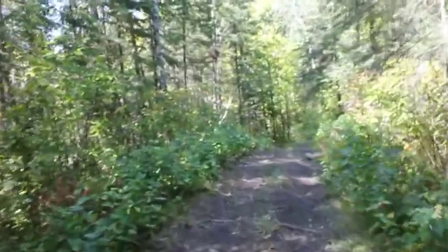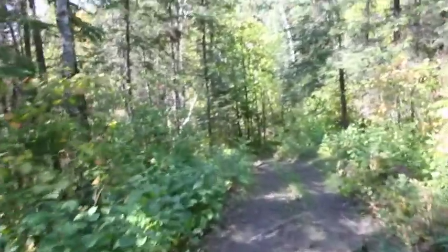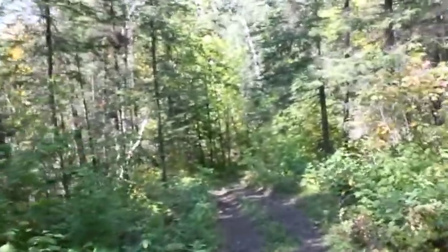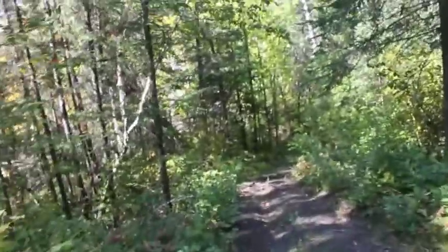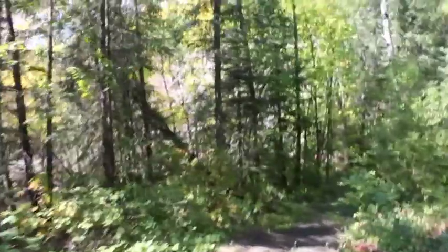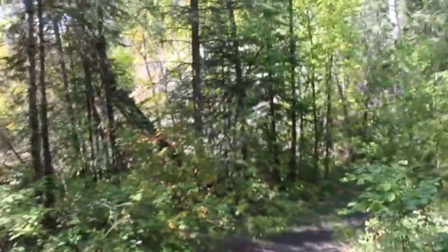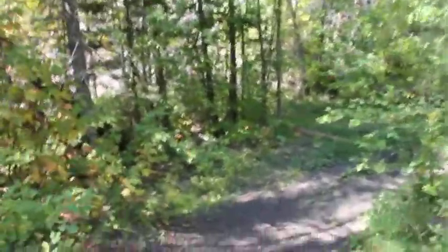Oh yeah, I've walked this way before, a long time ago. The only thing I've seen so far is a woodpecker flying through the bush. That's about it. Heard crows. Seen some deer tracks in a couple muddy sections.